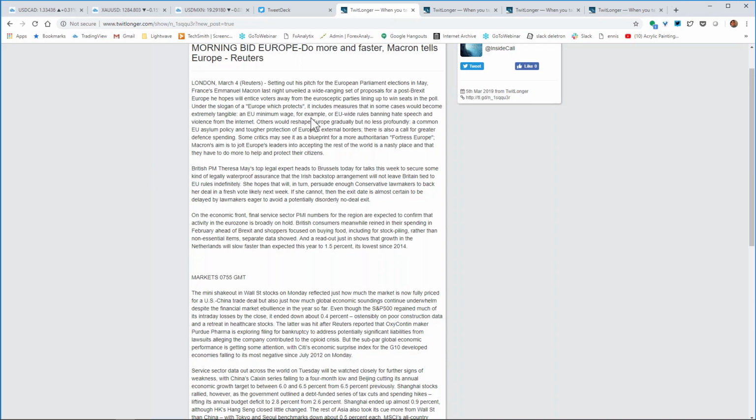On the economic front, final service sector PMI numbers for the region are expected to confirm that the activity in the Eurozone is broadly on hold. Well, actually, we're doing a little bit better than broadly on hold. British consumers, meanwhile, reined in their spending in February ahead of Brexit, and shoppers focused on buying food, including for stockpiling rather than non-essential items, separate data showed. Elsewhere, growth in the Netherlands was faster than expected at 1.5%.